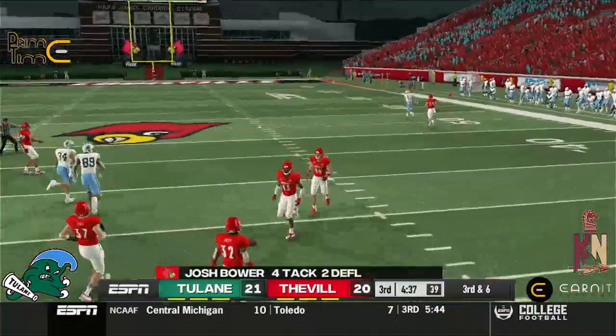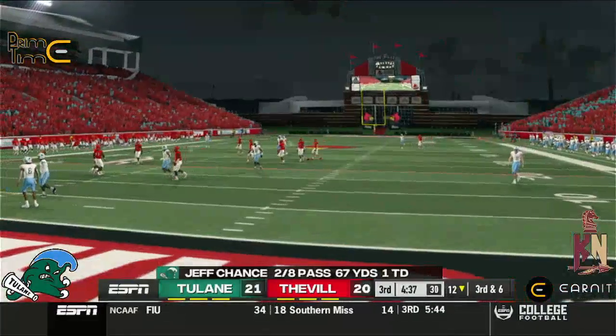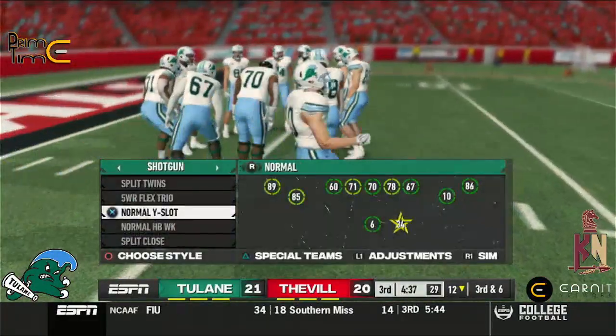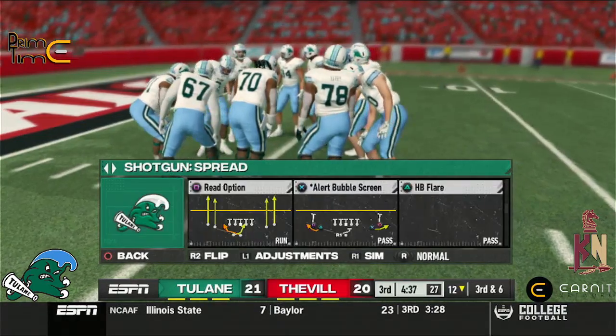Fires incomplete. You know, when you feel pressure like that, the worst thing you want to do is just throw the ball into coverage. He got away with one right there. He's very fortunate. Next time, he should just throw it away out of bounds.